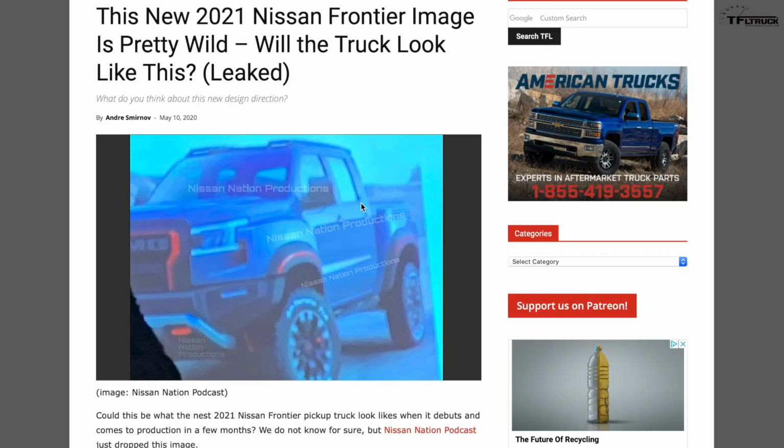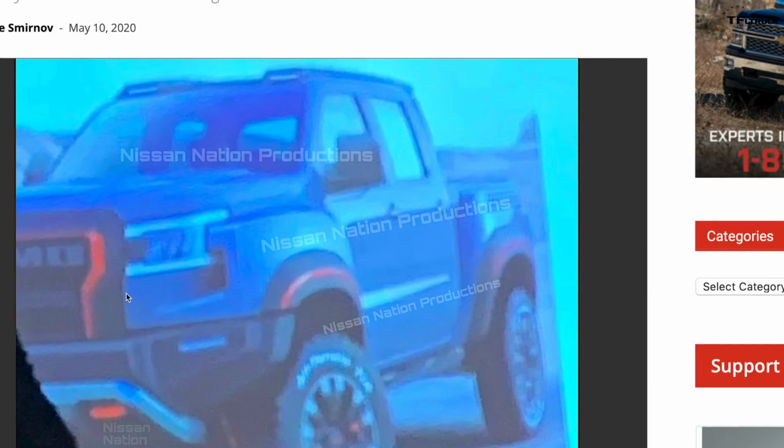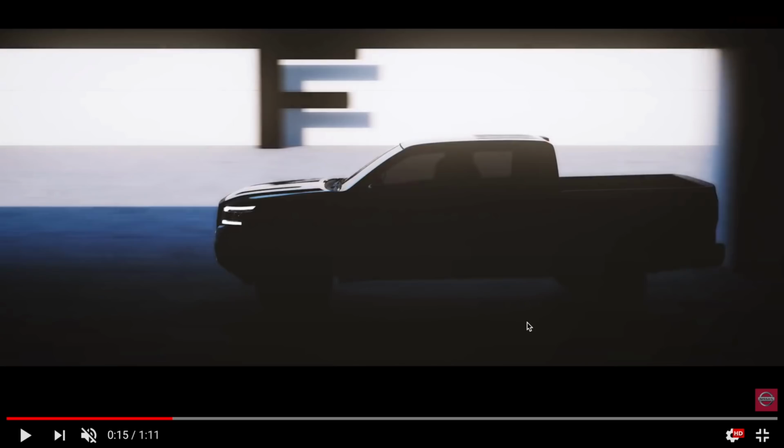Let me quickly show you that image. This is on tfltruck.com, and Nissan Nation Productions sent us this image, which was an early kind of a concept rendering of the upcoming Nismo version of the 2021 Nissan Frontier. So here it is. Once again, you can see that LED signature right here in this rendering as well. Although the fenders are really much bigger in this particular rendering than what appears to be the case on that silhouette that we see in this latest video from Nissan officially. So let's go back to the video. Let's keep rolling it just a little bit further.